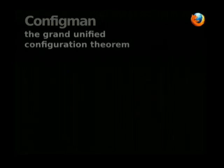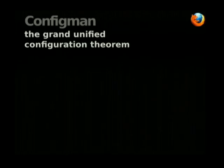I'm here to talk to you today about a piece of software, a Python library called Configman. It's likely a library that you will never use. But it contains some very interesting ideas. And I want to impart those ideas to people to give them incentive to create other things.